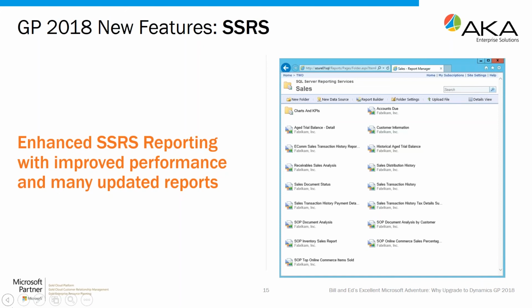The other benefit of SSRS reports is that they use the SQL report builder. So for anybody that knows how to use that, it opens up a lot of additional functionality in terms of report creation. Standard GP reports use Report Writer, so it's a little bit limited in terms of what you can do. With SSRS reports, it opens up a whole new world of things that you can do from a reporting standpoint. In 2018, they have enhanced the SSRS reports so that the performance has also improved, and they've also updated some of the reports, so something to keep in mind.